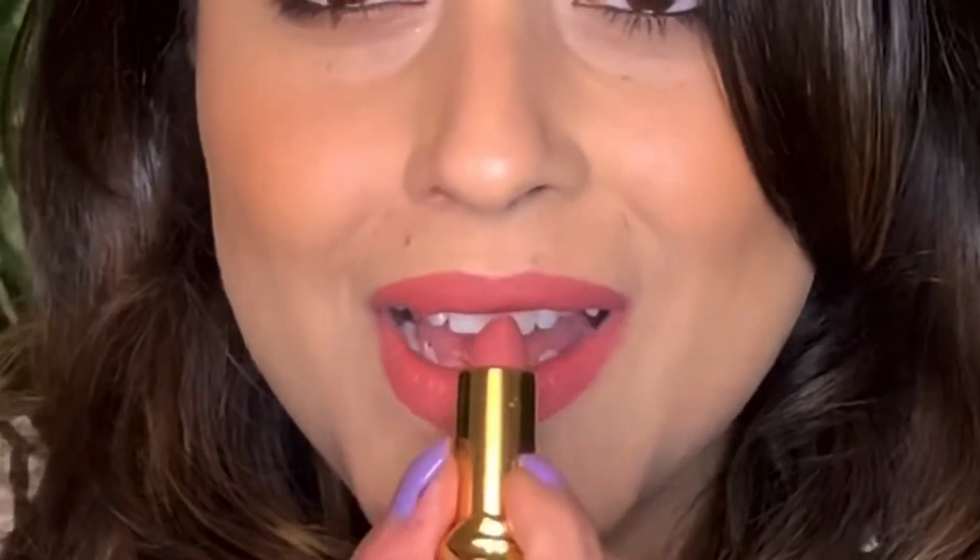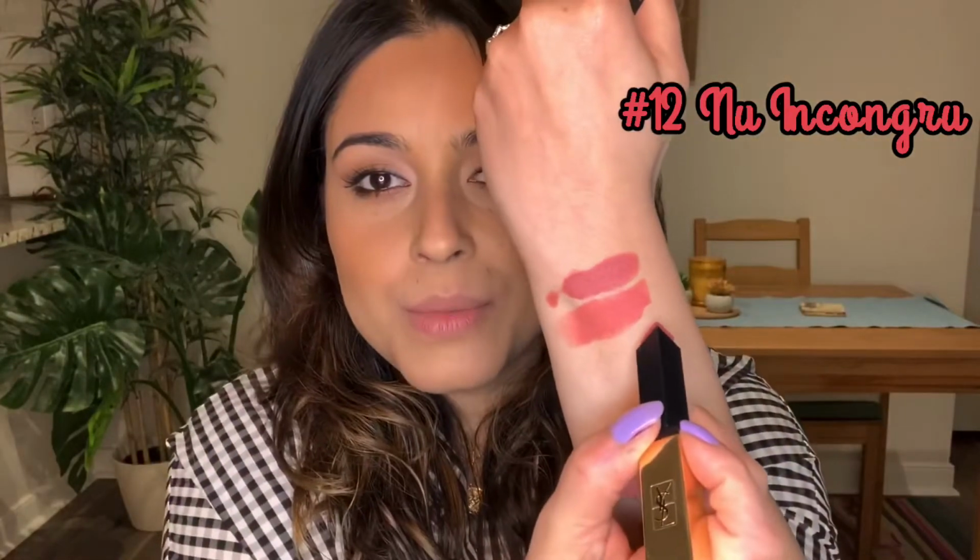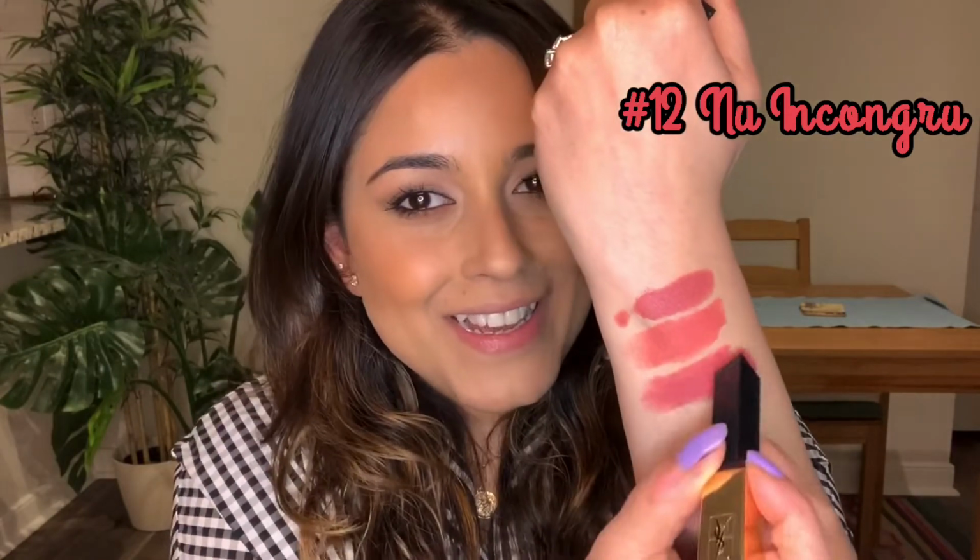So I think you can tell this is a little bit darker comparatively. Like this one's a bit more vibrant. But they look pretty similar, I have to admit. The next shade I have is number 12. Again, this is also a dark peachy shade. It's very similar to number 11, I feel, but a bit different. So this is slightly more orange, I guess, more peachy.